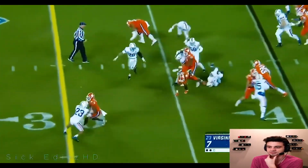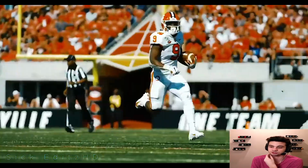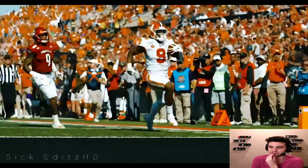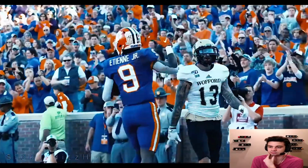We open up quarter number 2 with Travis Etienne. God damn. He's so strong. His lower body control is fantastic, and just his ability to stay upright and take a hit and stay up.